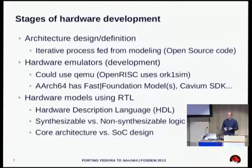So it tends these days, not just with ARM, but with things like OpenRISC as well, some of these other architectures, to be more evolutionary. You start with some good ideas, you try some things out, you get some code running, you see how well that performs, and you iterate on that a little bit more than you did 20 years ago. So it's an iterative process fed from modeling, usually open source code, because there's a large body of code you can compile and test things out. The first stage of most hardware development is you will write some kind of emulator, right? Some kind of software model that describes how the system is going to work, so you can start trying out some ideas.